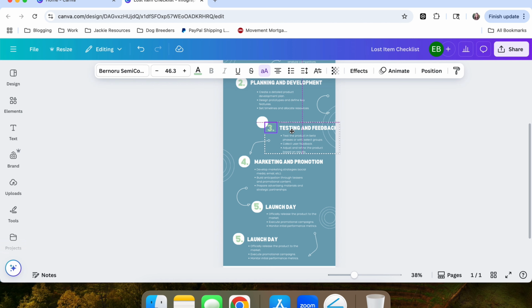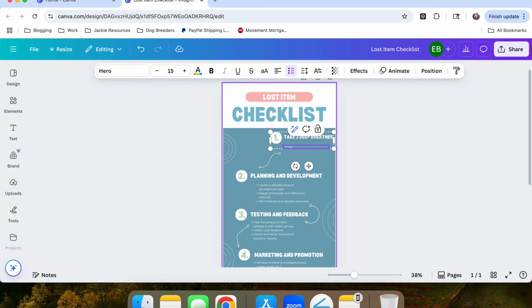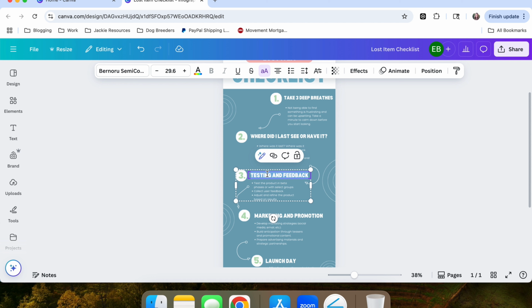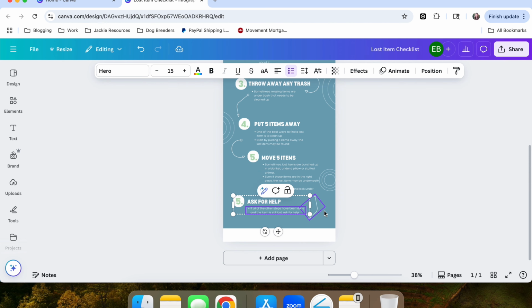So I did put it in my Breezing Through brand colors and just kind of pulled this together. These are steps that I have been writing down and kind of formulating when I go through this process with my daughter, and the bullet points are just additional information to have for each individual step. And these 6 steps are the things that I found worked the best when helping my daughter find lost items. So let's talk about each individual step.